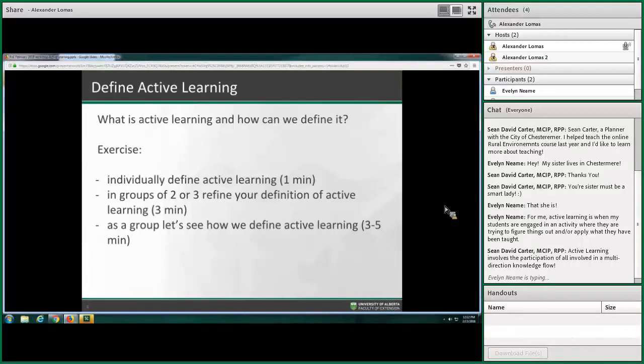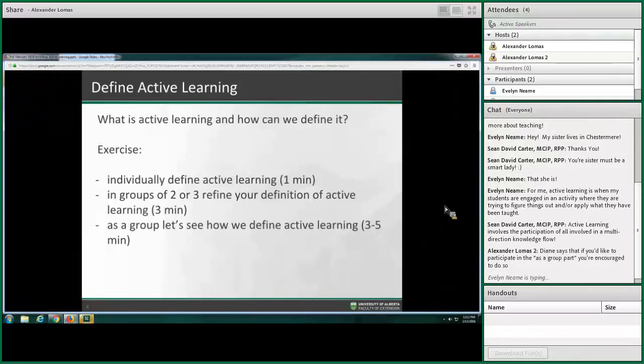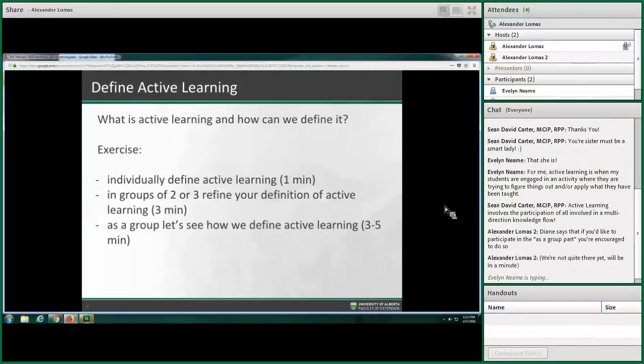So I don't apologize right now, because the first thing we're going to do is actually have you look at something. So the first thing we want to do is kind of see what you think active learning is before we give you an official research definition. And that way we can keep our conversation going, reflecting what your initial thoughts were. So individually, and I'm going to time this, kind of. I'll time it. So Diane will time officially. 1 minute, I want you to think about how you would define active learning by yourself.